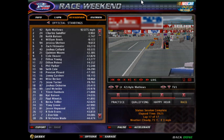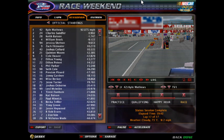And I'll guarantee you their races are a whole heck of a lot better than what I have to offer. So anyway, that's the story again from Sonoma, California. 2 road course races down and 1 to go. That'll be at Watkins Glen later on in the season. But next up on the tour will be at Daytona for the Pepsi 400, a Midsummer Classic.